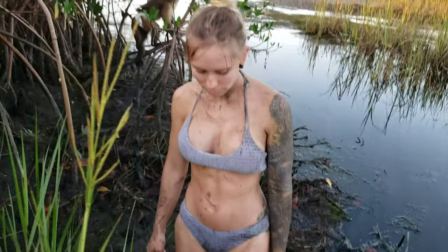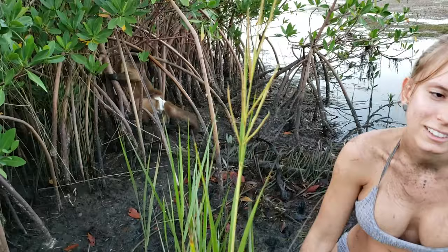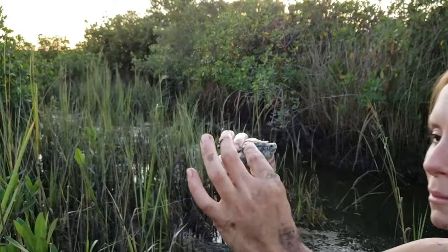Hey, buddy, you're stuck. I love the pouting sad face. Toby, what are you doing? Toby, come on. Dude, I can't get out. Well, of course Rex didn't have his camera when I was catching him. But look, I found another turtle. And I'm still sinking in the mud.